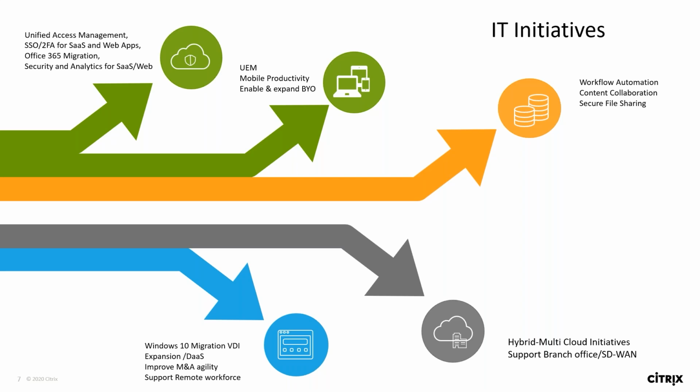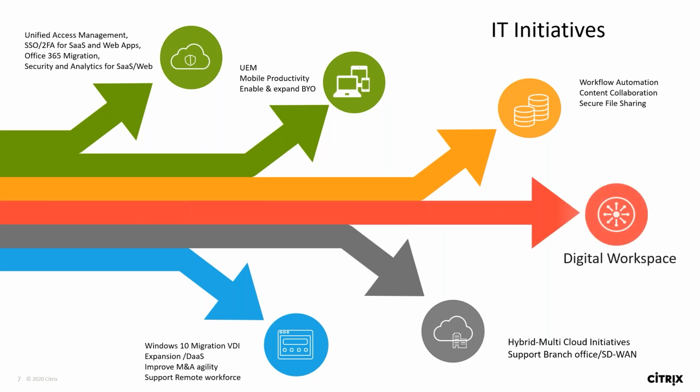And then if we take a step back from all these initiatives, we can identify one key commonality. We are on a mission to make our users more productive by making our IT solutions more integrated. And we are all working towards delivering a centralized digital workspace. And good news, Citrix is here to help in that regard.